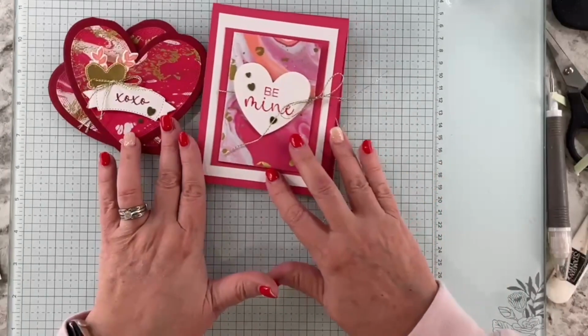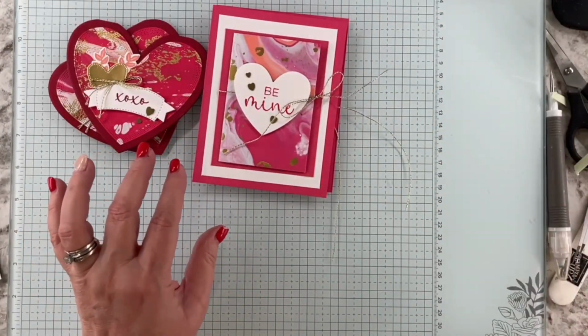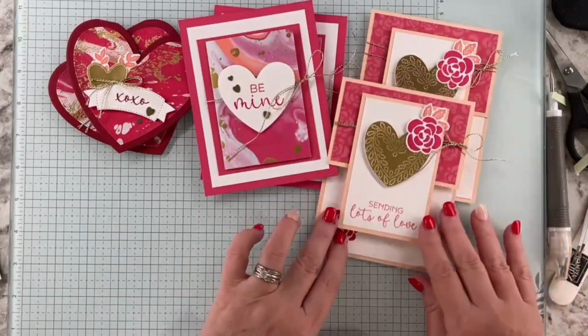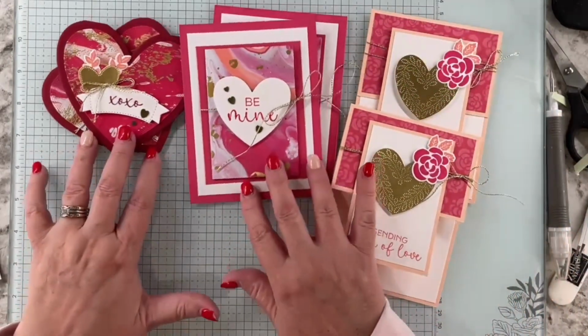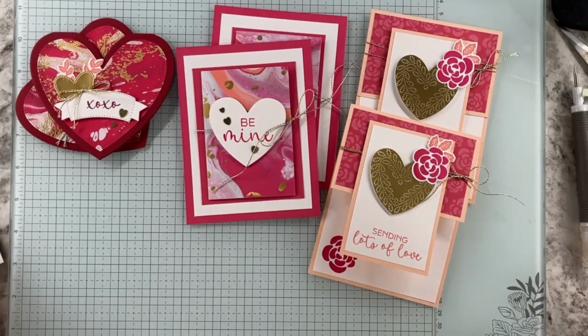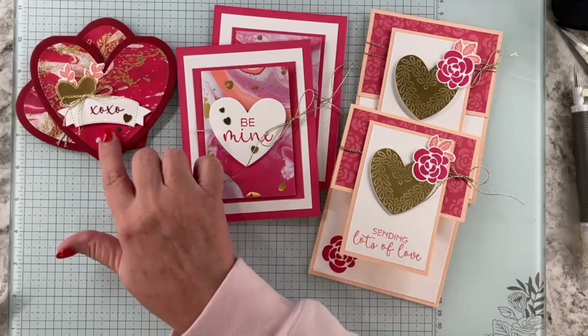So we've got card number 2. And then we have card number 3. How fun were these? Really a lot of fun. I had so much fun making them. And I almost was reminiscing, you know, back to when I was a child and made Valentine's Day cards, especially ones that look like this.